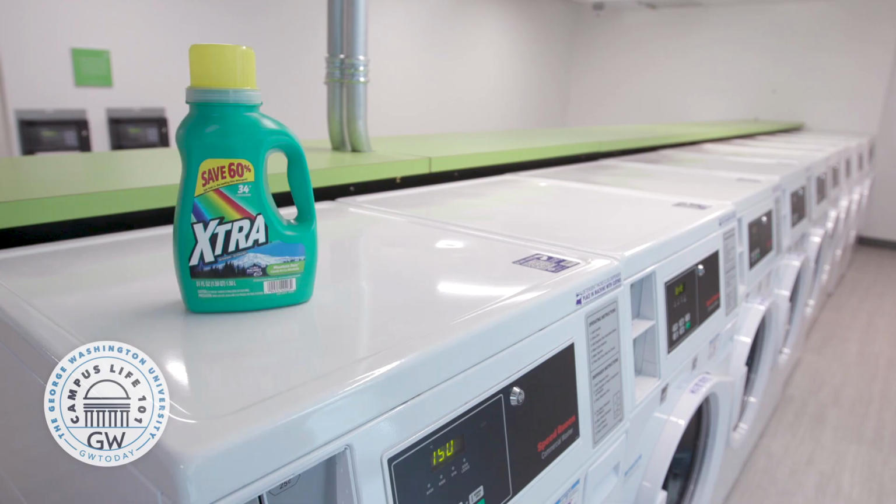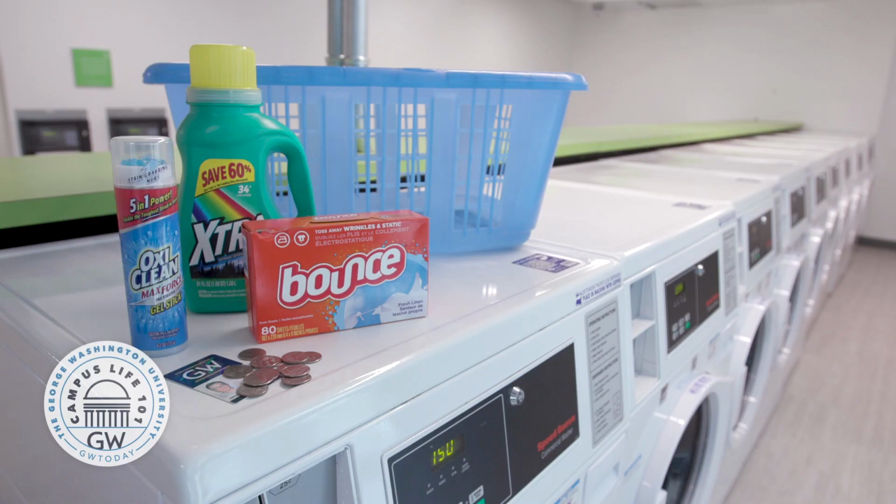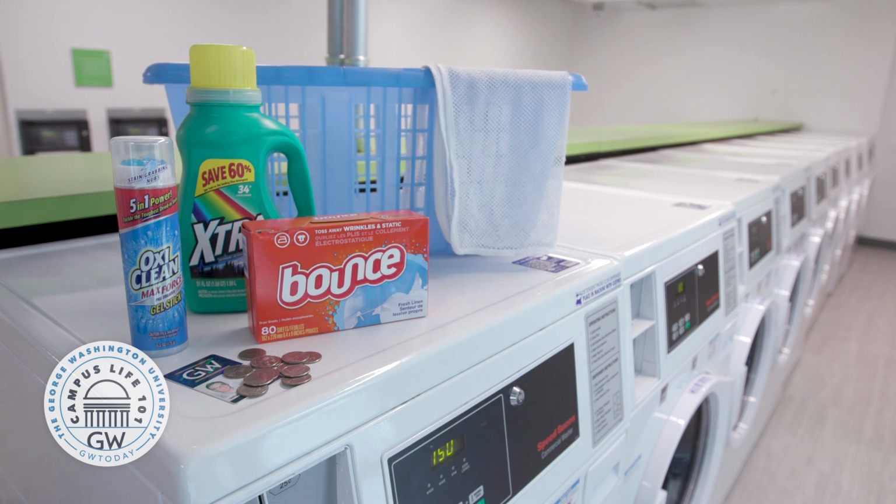There are a few basics you've got to have: detergent, fabric softener, a hamper, and a way to pay. More on payment later. We also recommend a few extras to make sure your clothes last a little longer. A stain remover will pre-treat bad stains before you put them in the washing machine, and a small mesh bag is a way to protect your delicates during the wash and dry cycles.